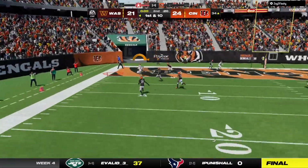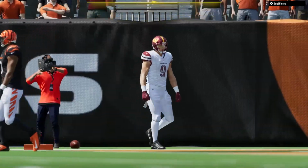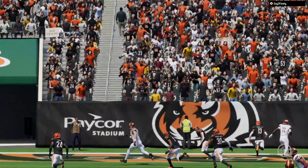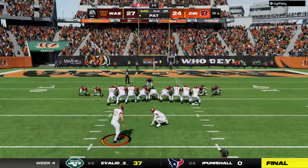Now Murray off play action. He's going to launch this deep for Watson. He's got it. Touchdown, Commanders. Christian Watson. As time expires in the first half. And the Commanders have taken the lead on the final play of the first half. And just before the half ends, the prayer is answered.